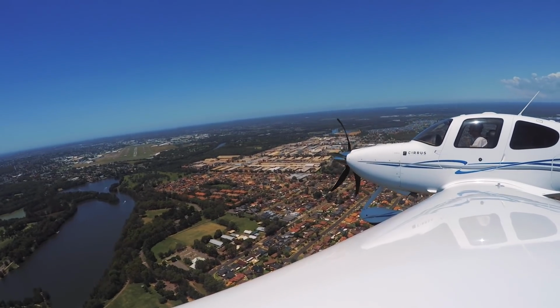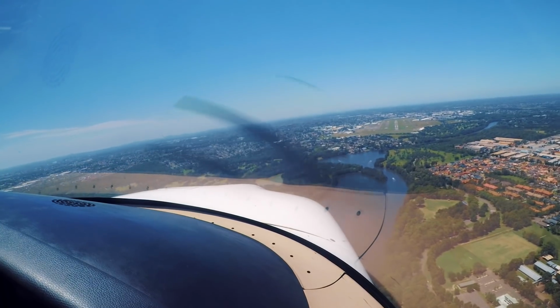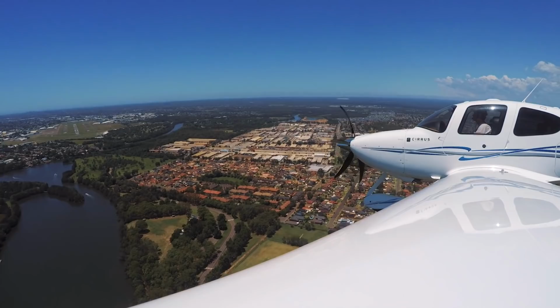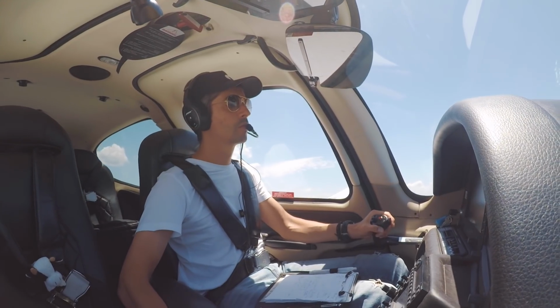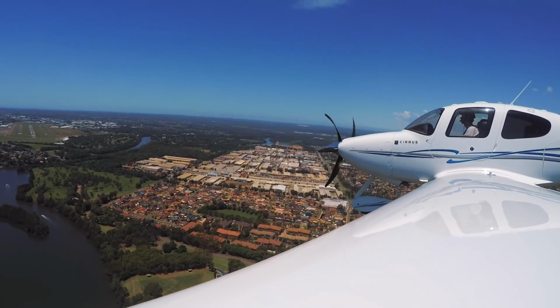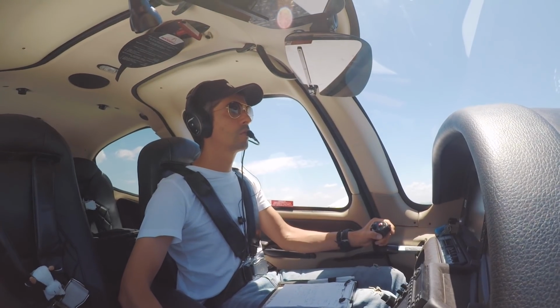Juliet November, runway left, clear to land. Clear to land, runway left, Kilo Juliet November. Romeo Bravo, number 2 for runway left, follow the Cirrus SR on final. Looking for traffic, November Romeo Bravo.